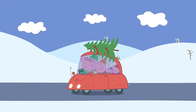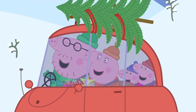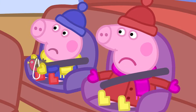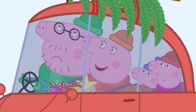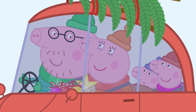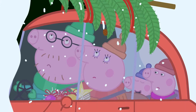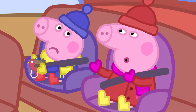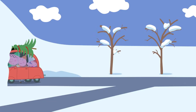Everyone is very excited to decorate the tree. Jingle bells, jingle all the way. Oh, what fun it is to ride in a wonderful sleigh. Hey! Why have we stopped, Daddy? I'm not sure we're going to fit in the tunnel with this tree. Let's try going slowly. Snowing! Oh no! Bits of the tree are falling off. We'll have to go the long way round.